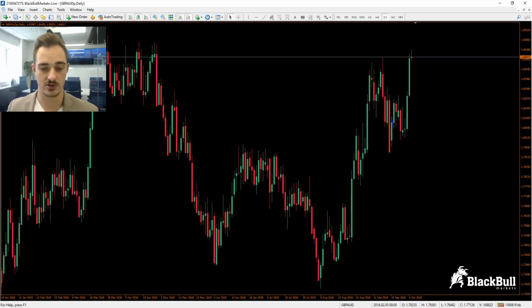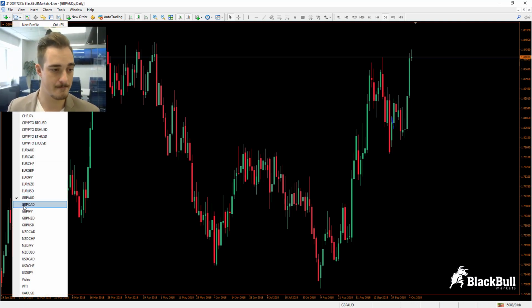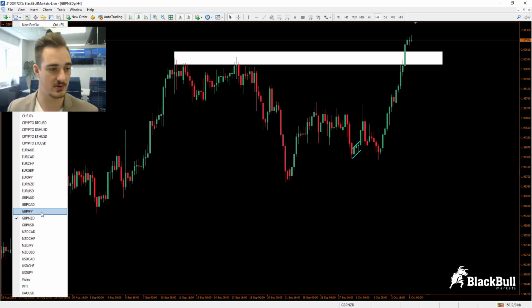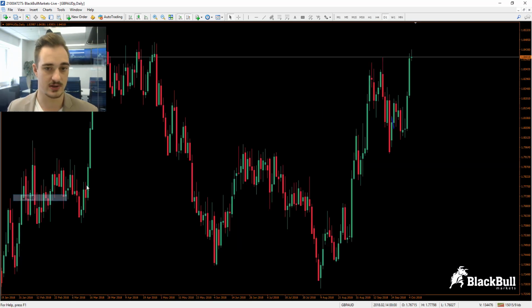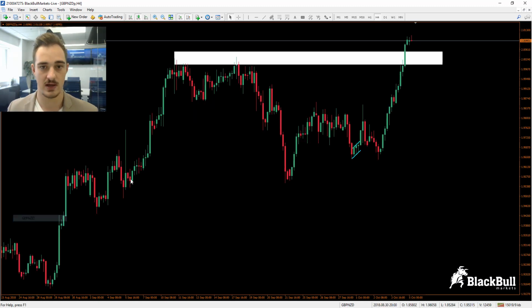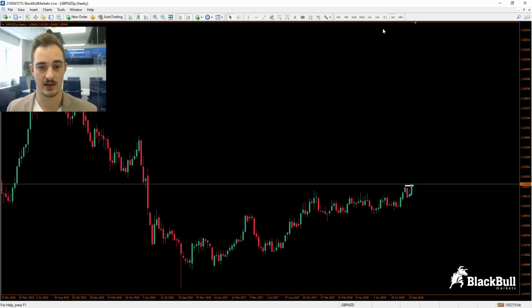And then moving on to our Pound Kiwi. There it is. So you can see again a similar pattern to our Pound Aussie. They do tend to run in tandem. So you can see here the 4-hourly chart of the Pound Aussie, and then moving to the 4-hourly chart of the Pound Kiwi, they look quite similar. Again, a broken top, and then on the weekly, not so similar.